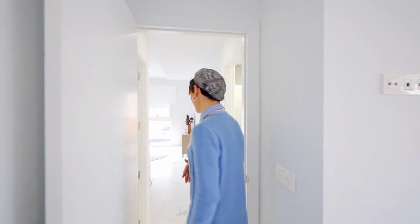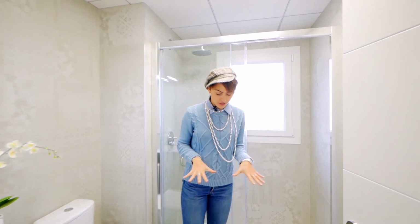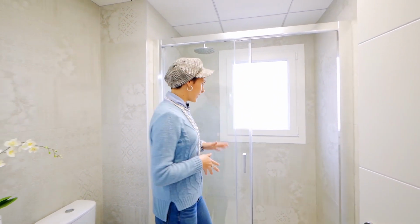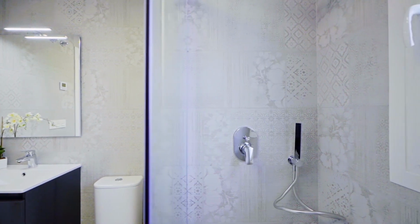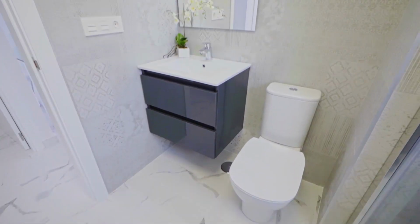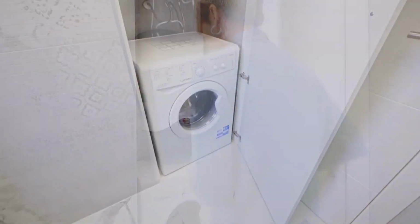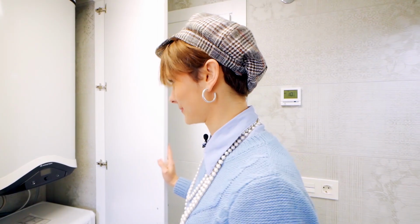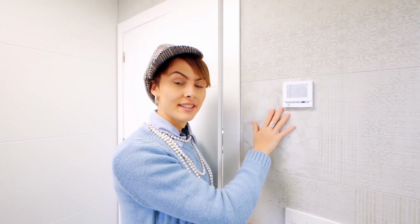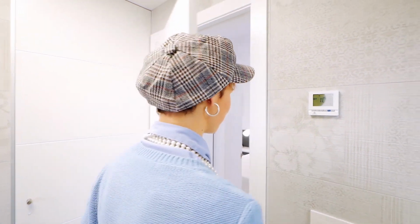So now we're going to look at the bathroom. All the bathrooms come with underfloor heating. They have glass doors. The showers, they all come with the shower heads, everything's already prepared. Over here we have the water boiler, which is powered by solar panels. And as I mentioned, this is the remote control to control the underfloor heating.